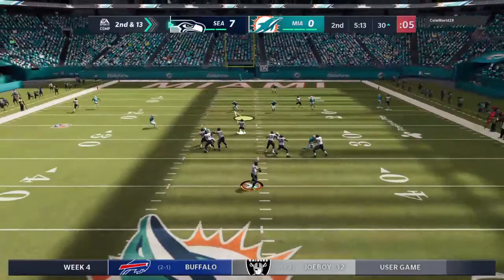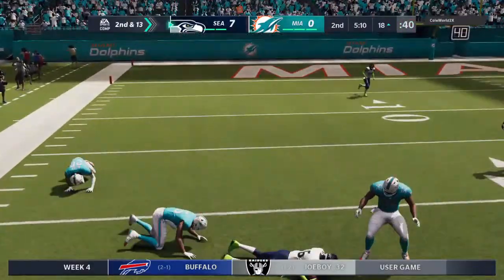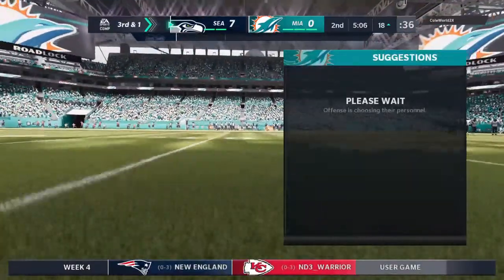They go play action now. Wilson. This complete to Lockett. It's a pickup of 12, and that'll set up a 3rd down.